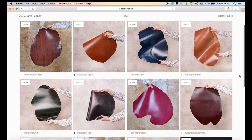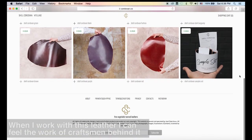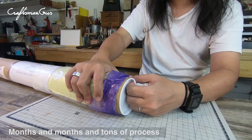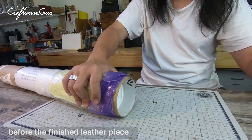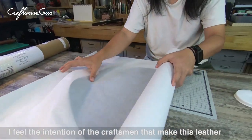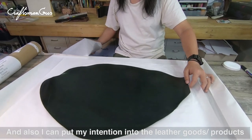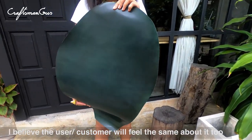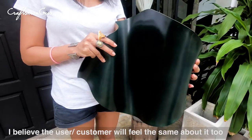Instagram, like I did. When I work with this leather, I can feel the work of craftsmen behind it. Months and months and tons of process before a finished leather piece. I feel the intention of the craftsmen that make this leather, and also I can put my intention into the leather goods product. I believe the user or customer will feel the same about it too.